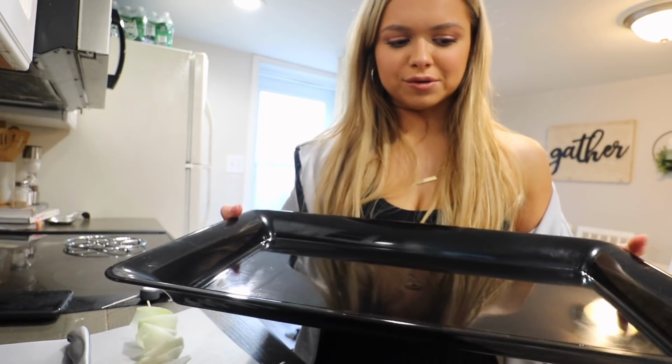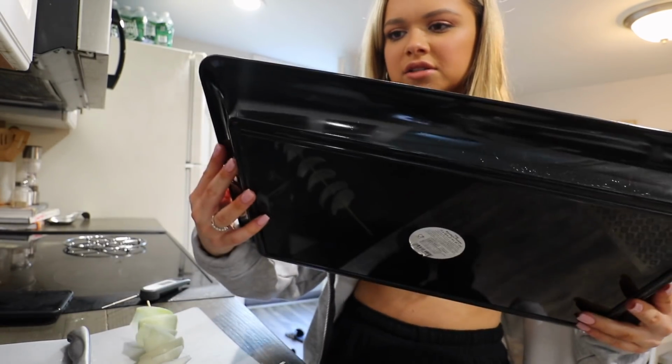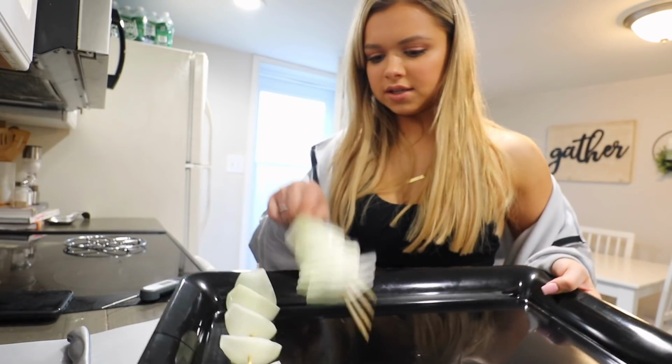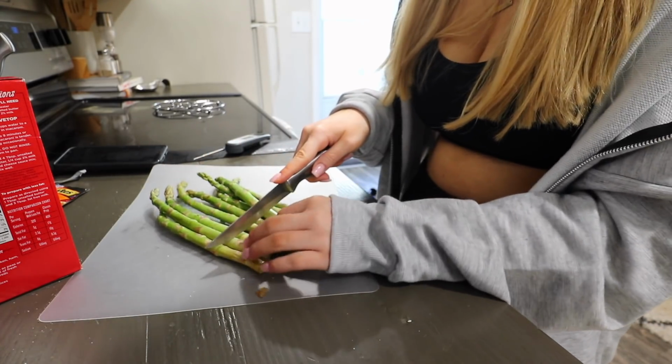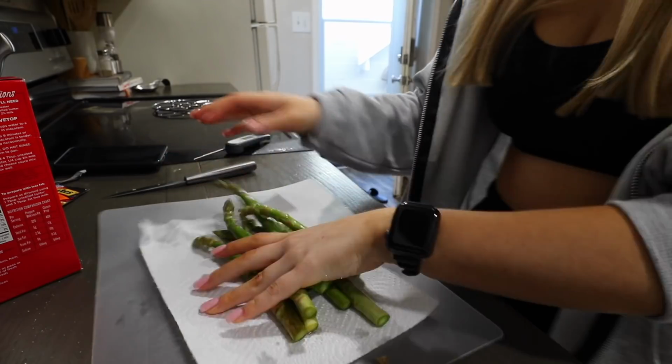We can use this as our barbecue tray to bring everything out, but I just realized it's cracked. I just got this on New Year's. We can still use it though. We're gonna put our little onions on here. We're gonna cut off the ends. I'm gonna rinse these and dry them.